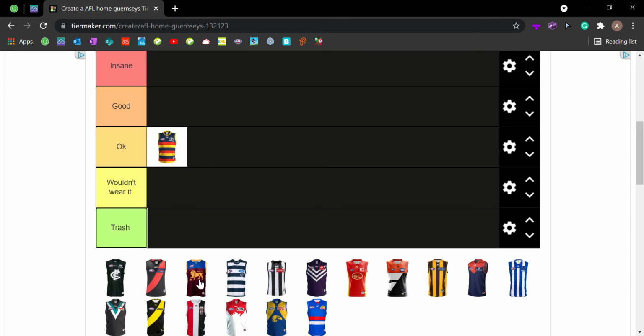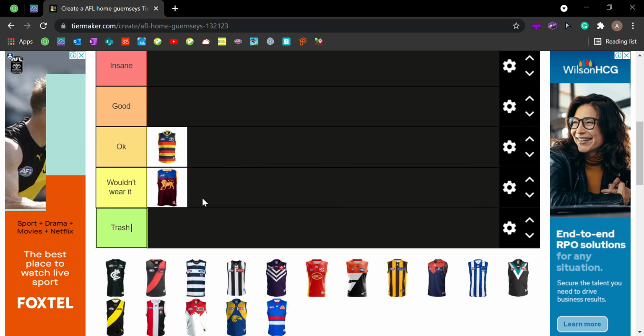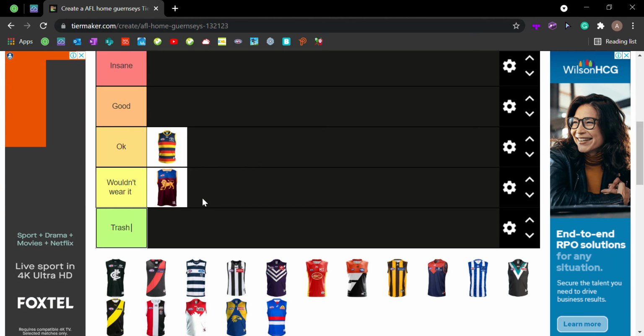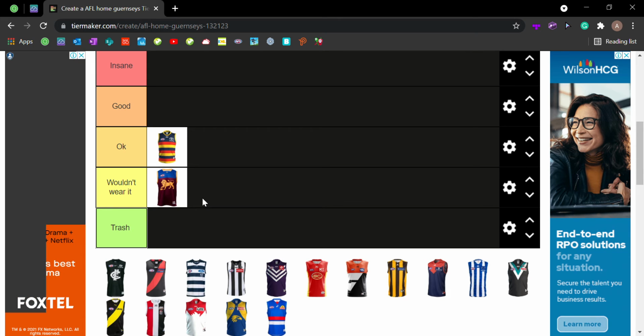So next off, we're going to do Brisbane. That's okay, I don't like the colours, but I like the lines, so I'm going to put it in wouldn't wear it. It's just the browns, not really what I'm looking for in a jersey. I want colour, originality and stuff like that.